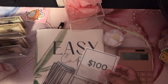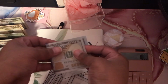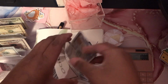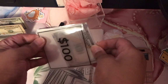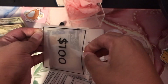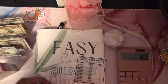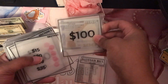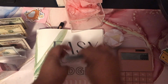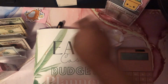I'm gonna put a prop $100 in one of them just to show you. I'm gonna put it like this. Here we go. So that's how it'll look. And once I complete that section, I just mark it off, and it's a total of $100. Just wanted to show you. Put that to the side, and let's get into the second paycheck budget.